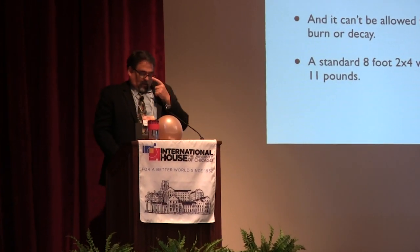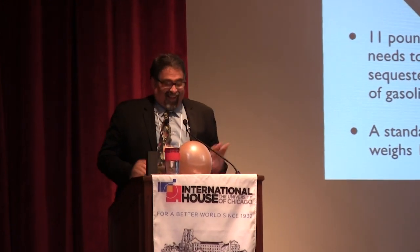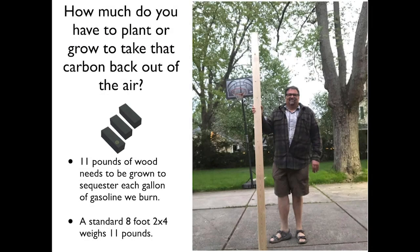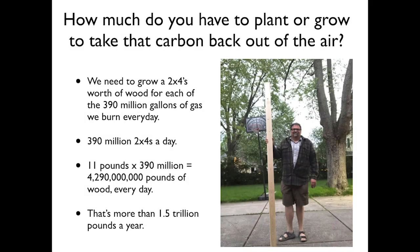I will get to the hopeful part. Not there yet. I'm hoping I've astonished you by now and maybe scared you a little. 390 million times two by fours a day means 4.3 billion pounds of wood grown every day. Are we doing that now? No. That's more than 1.5 trillion pounds of wood a year.